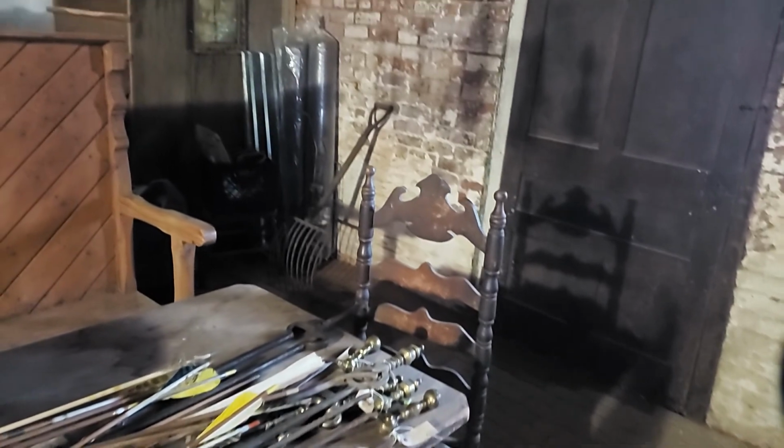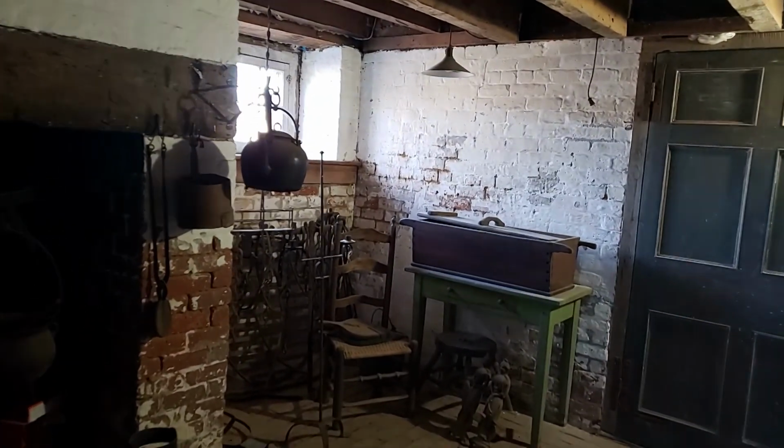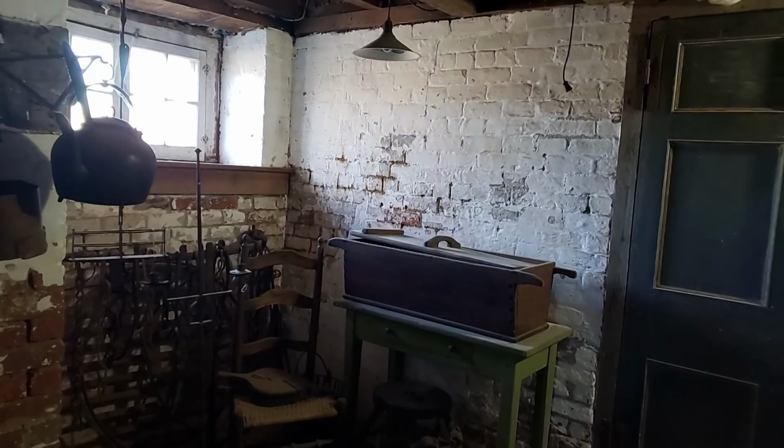English basement, they used to call them, or English kitchen. That's where they did all the cooking. That was the kitchen years ago. Most of these old houses that would look like this, they would cook in the basement, or in a separate building, so that they wouldn't burn down the other place.